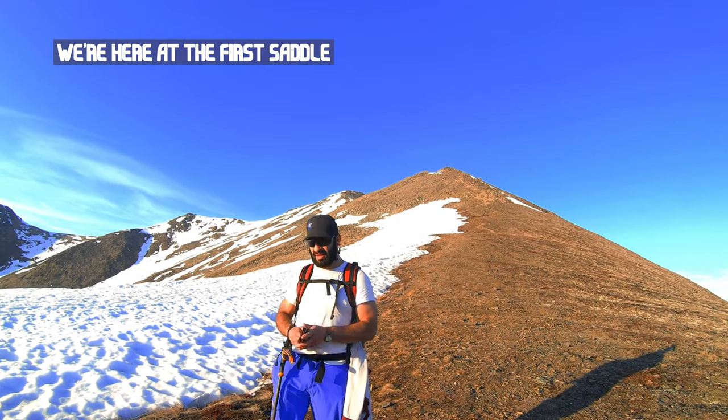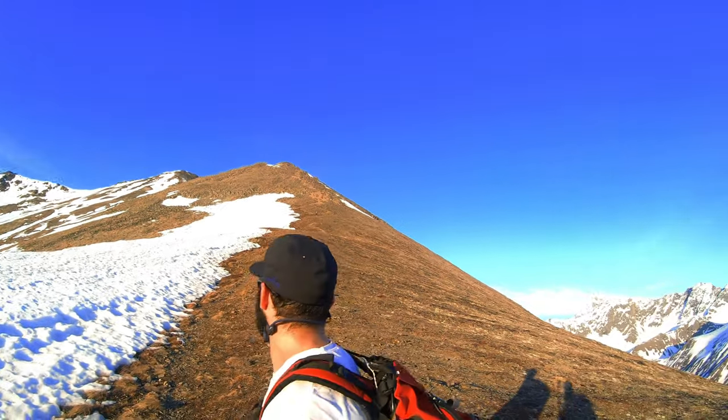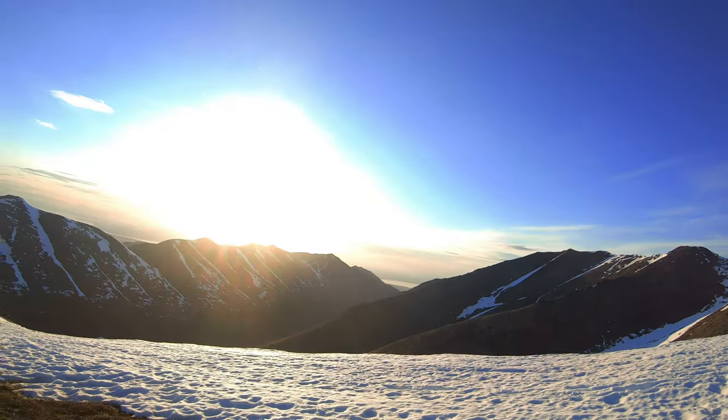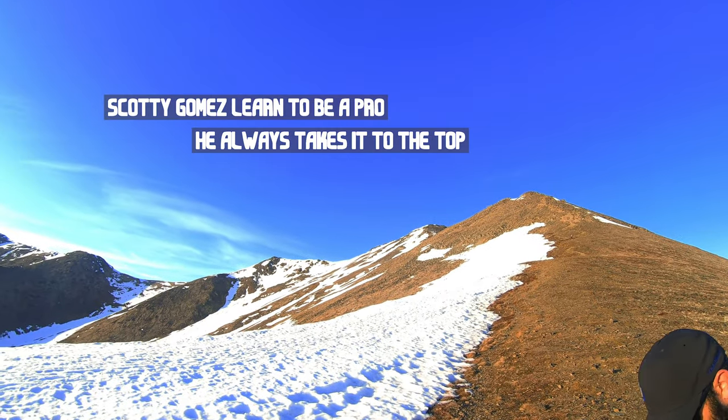We're here at the first saddle. How many saddles are there? One more. Most people for the first time would probably start here, but Scotty Gomez learned to be a pro. He always likes to take it to the top.